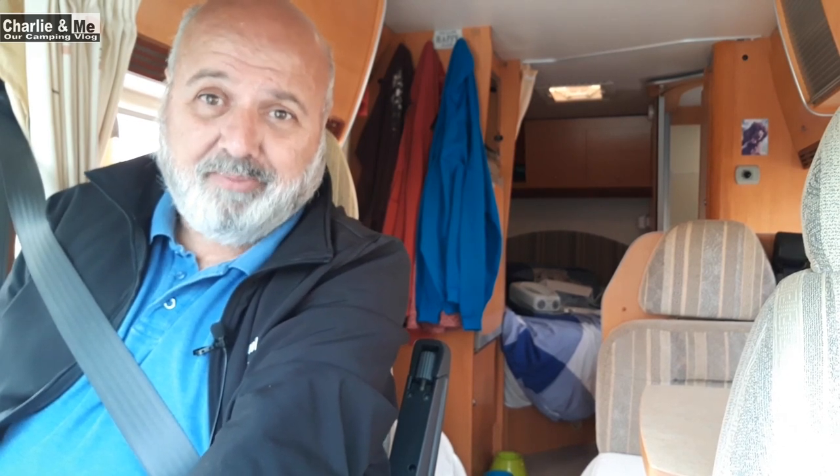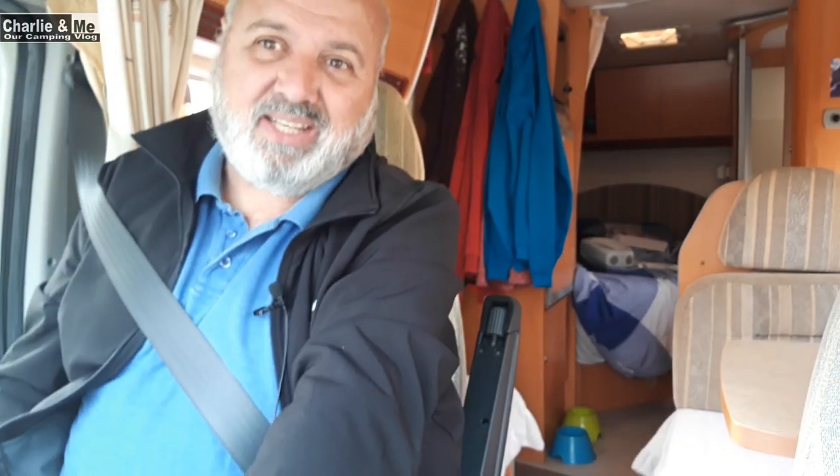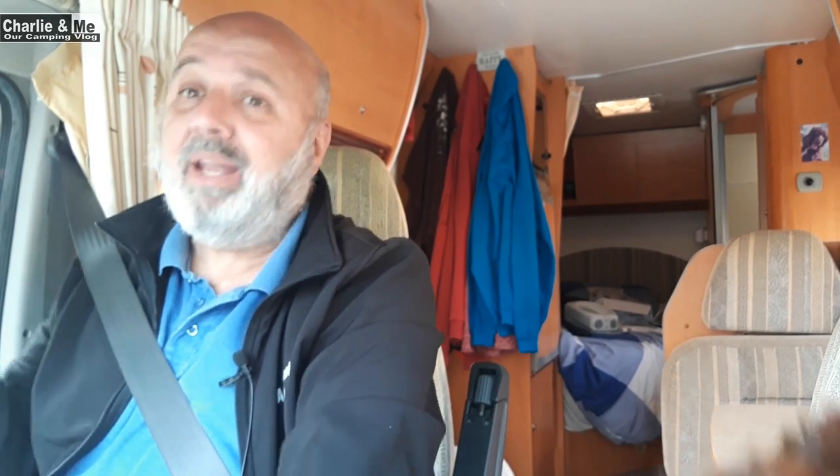Before we go camping, I've got to go out to the yard to collect something. I've got to go from there to Clonmel, which is about 16 kilometers from where we live. From Clonmel, I've got to collect something. From there, I've got to go back out to the shed, and then from there, we're going to go camping. I'm all excited. It's 2 minutes past nine.